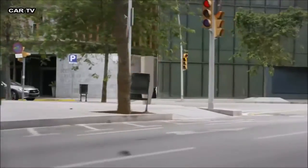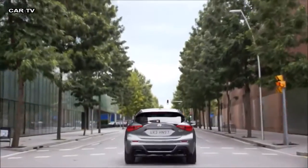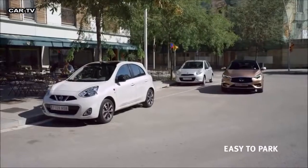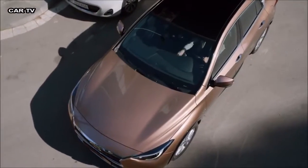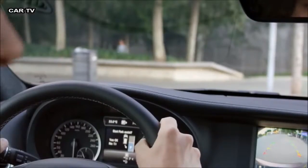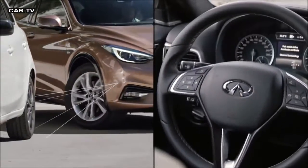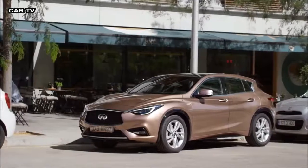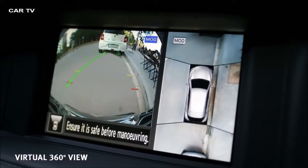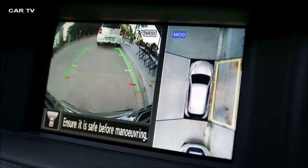Tuned for urban driving, Q30 steers quickly, responding with the agility the streets require. You make parking look easy with the Infiniti Q30, the only car in its segment to offer three advanced parking technologies. Intelligent Park Assist will automatically maneuver your vehicle into a space. Just let it do the steering. While the around view monitor with moving object detection gives a virtual 360-degree view to help you see more clearly where you are in your space.